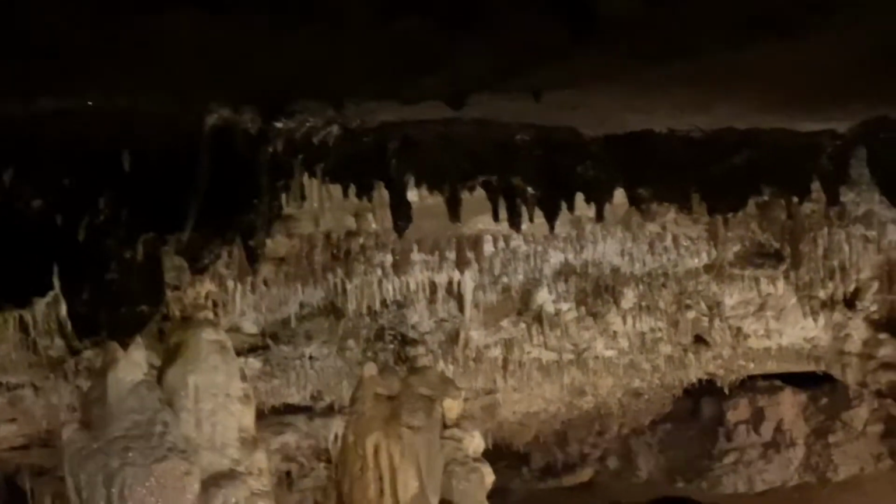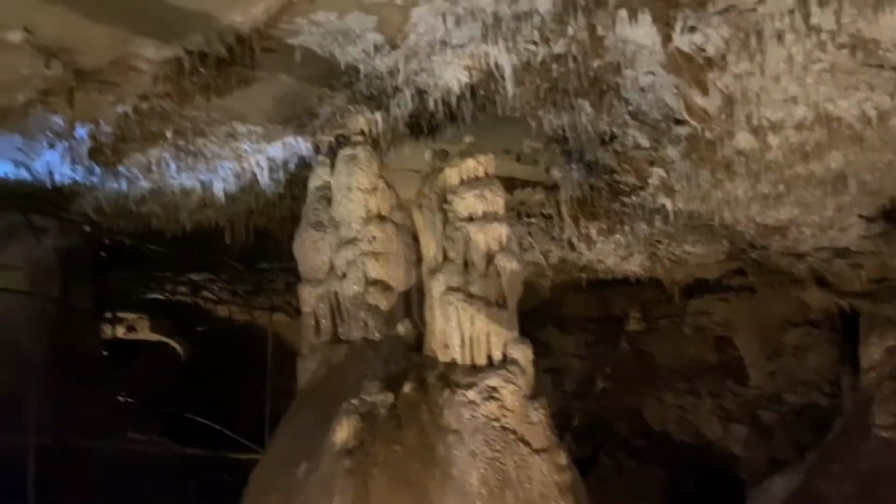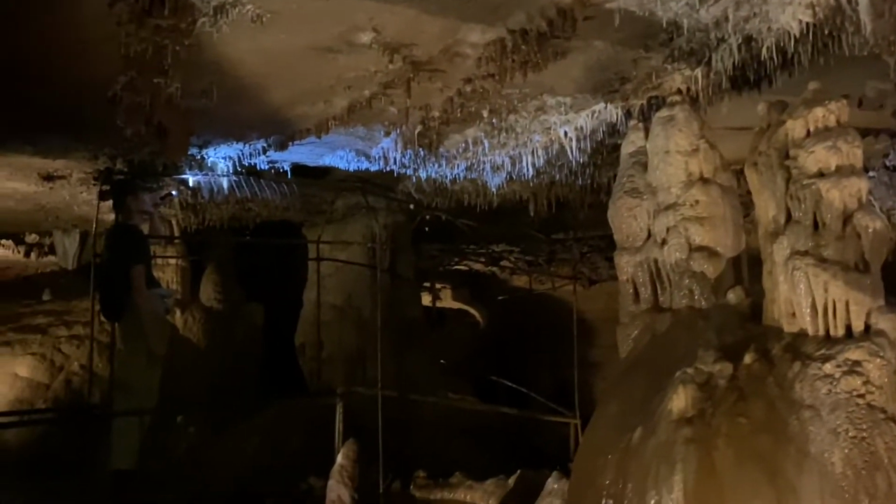So this rock formation is called the Washington Monument. It was so popular back in the 1920s that the Smithsonian Institute came in and made a replica of it, and it's still in their museum today.